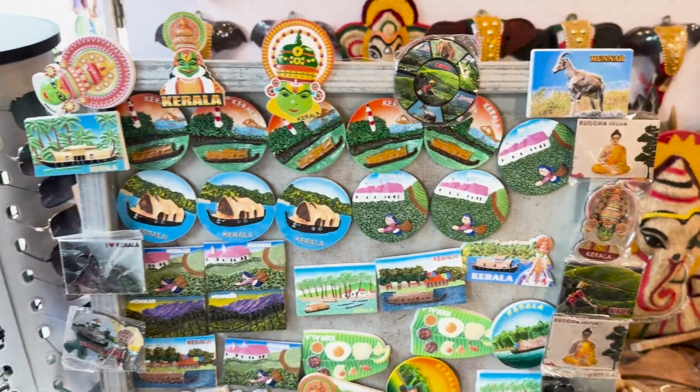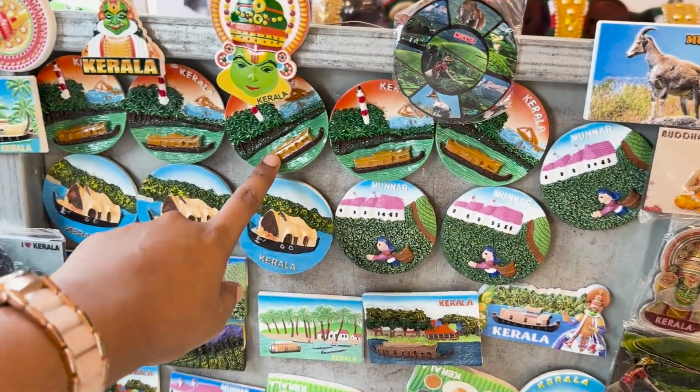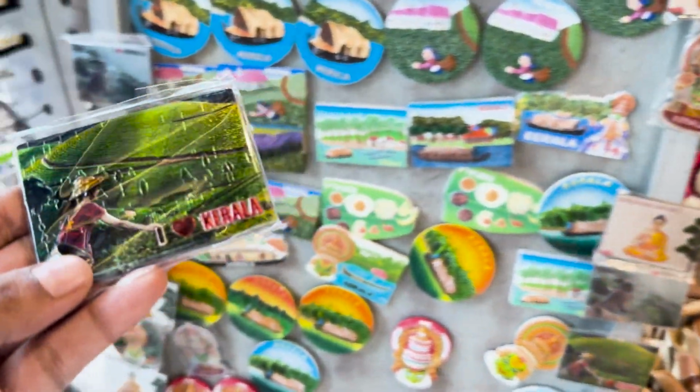You want each place magnet, huh? No, I want only Kerala. Kerala, no? So this we have Kerala here. How about this one? This is nice.